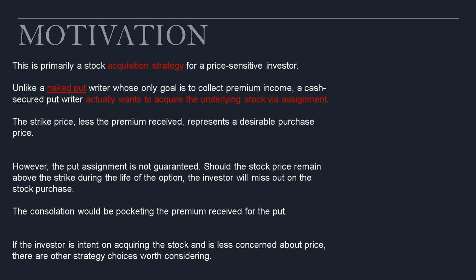However, the put assignment is not guaranteed. Should the stock price remain above the strike during the life of the option, the investor will miss out on the stock purchase. The consolation would be pocketing the premium received for the put. If the investor is intent on acquiring the stock and is less concerned about price, there are other strategy choices worth considering that we'll go over later on.